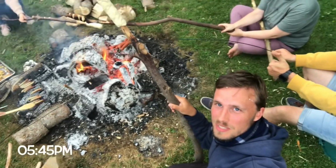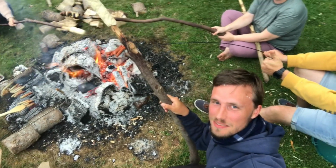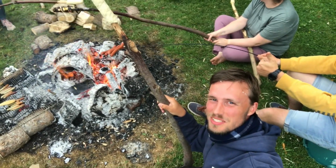Alright, so I'm here at the fellowship meal and we're all having stick bread tonight, which is a real treat. So staff brought some pork belly with them, which is really special because we don't get much fresh meat here. So I'm having my stick bread with pork belly on it.